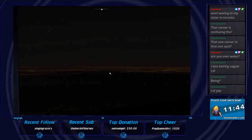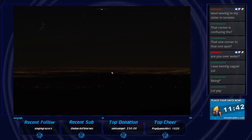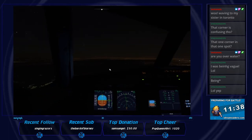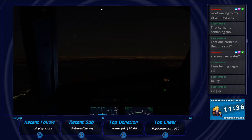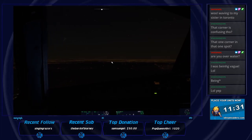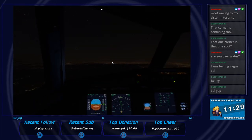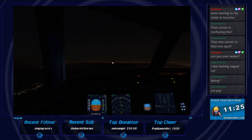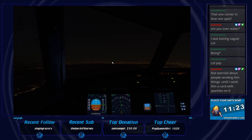Yeah. Oh, is that the windmills? Hard to tell. Too dark. I could turn on the lights, but I kind of like the idea of landing at night, especially since my first time arriving in Toronto was at night. So I think that'll be fun.